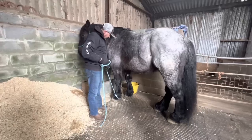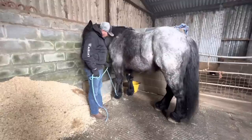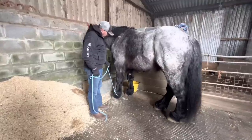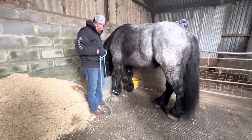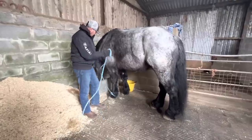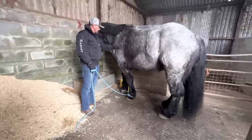If I pull that a little bit now, I'm going to release it when he transfers his weight. You see the weight transfer there? And then tell him how good he is. It's lying beautifully. Right, he lifted it. So tell him how good he is.